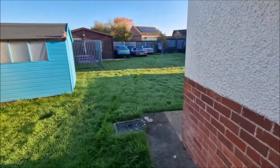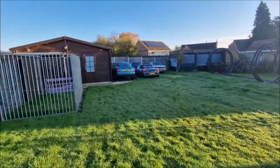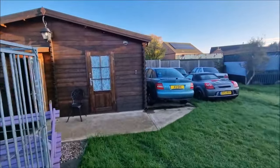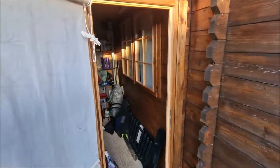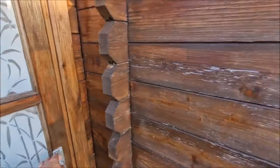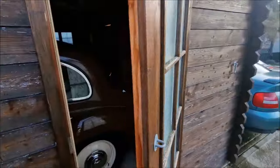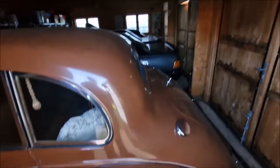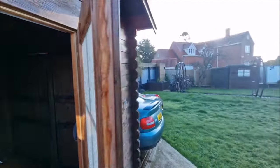Right, let's get the car started. Let's go this way. You can have a peek in the Proton garage this morning. Let's give that a shot. Goodbye. That's organised chaos. We won't worry about that. Right, Proton garage time. What are we looking for? We're looking for my jump pack. Where is my jump pack? Oh, I know where I've left it. It's in the Audi TT.